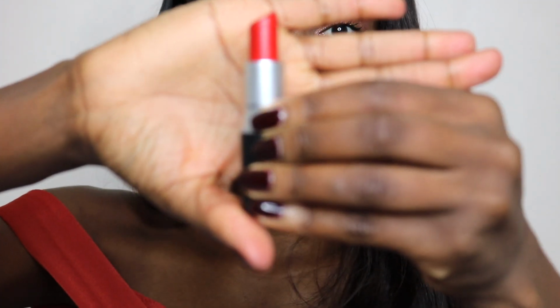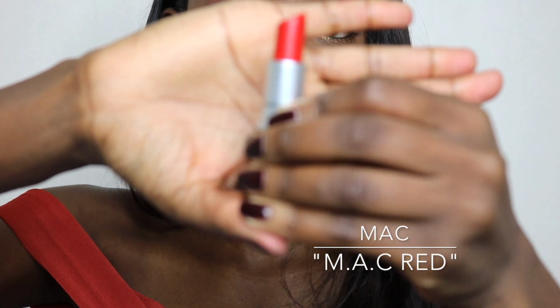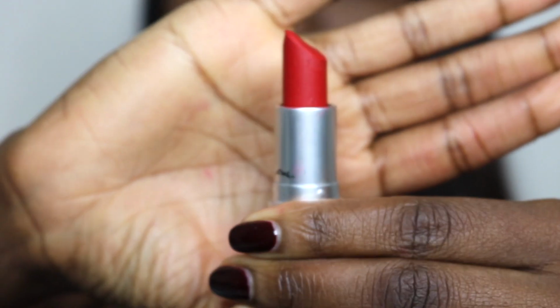I am now moving on to an old favorite of mine, which is MAC Red, and this has a satin finish. Last but not least, we have MAC Ruby Woo, which is an old-time classic.